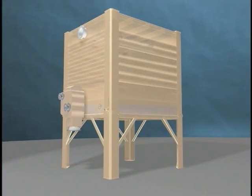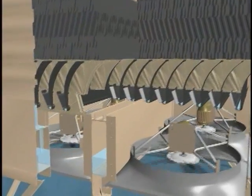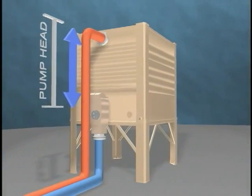Couple the low-pressure rotary spray nozzle with the Smart Tower's elevated basin, and you own the most efficient water distribution system available in the cooling industry at the lowest operating pump head cost possible.